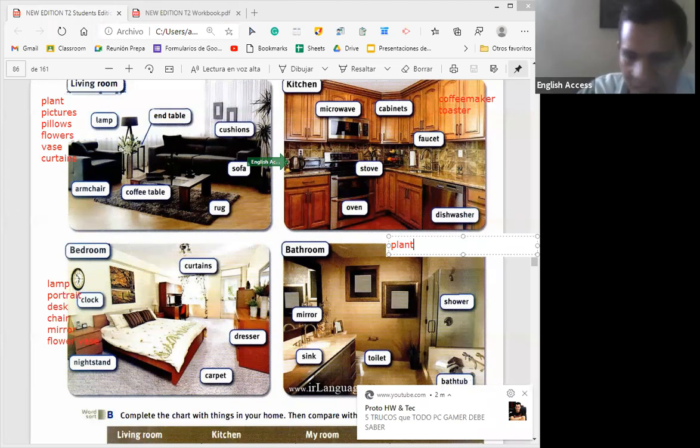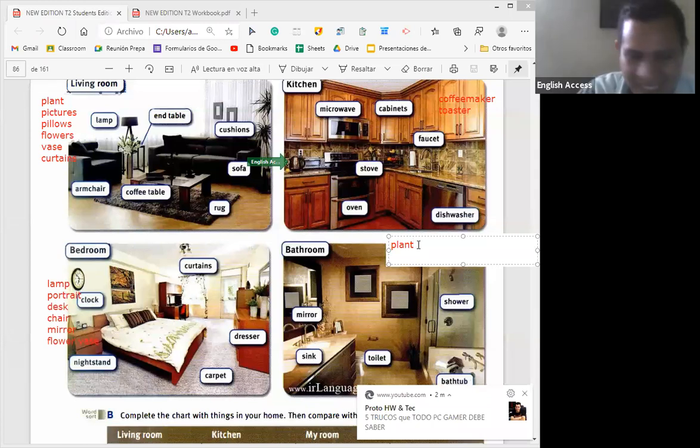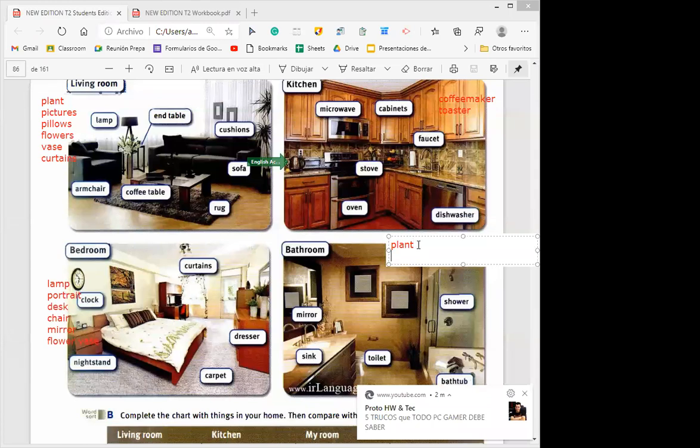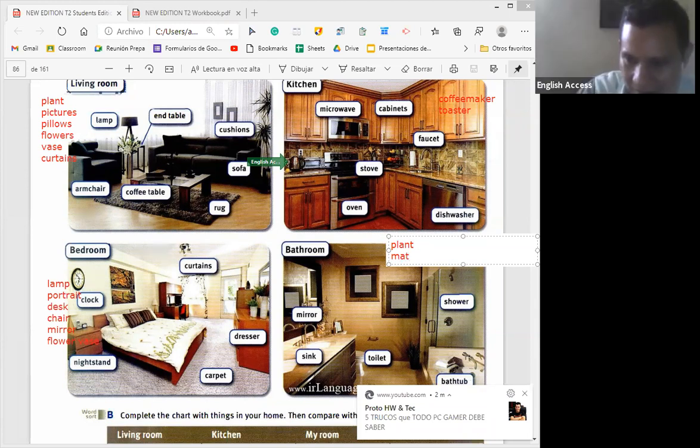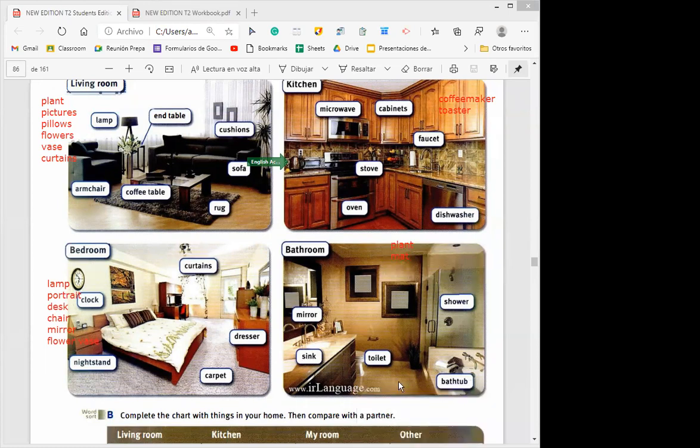Exactly, they're plants, right? Another plant. Plant, yes, on the floor. These people like plants. Two pictures. Exactly. How do you say tapete? A mat. Exactly, a mat. Mat. What is the mat? Is there a mat? Do you see a mat?